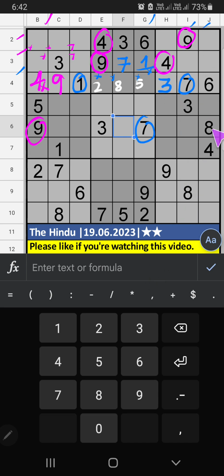Column A, column G, we have 8. So 8 can't come in these cells. Then 8 is confirmed here. Third row, we have 1. 7 can't come in these cells. Then 1 is confirmed here. Then in the third grid, 2 numbers are remaining: 2 and 5. It will come in one of the cells. We will confirm later. Then in the third row, 2 numbers are remaining: 6 and 8. Column D, we already have 6, so 6 can't come in this cell. 6 is confirmed here. Then 8 is here.